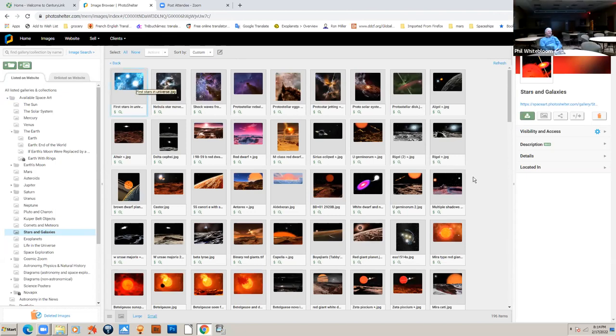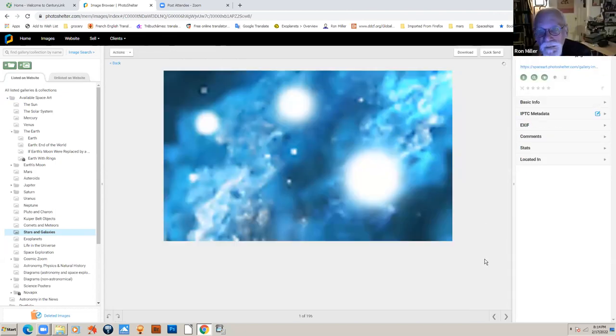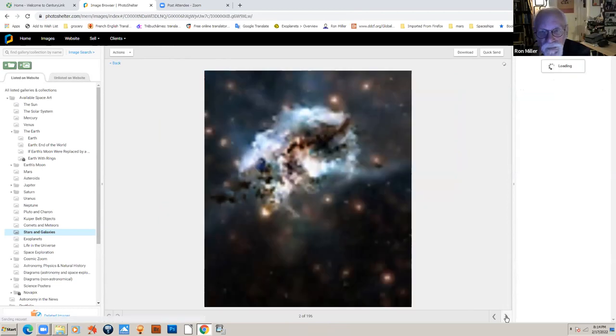Oh, there we go. Here we go. Here's the little solar nursery in which our Sun was born. These are our sister stars. Let it come up here. There we go.